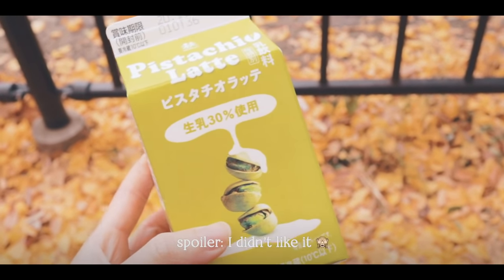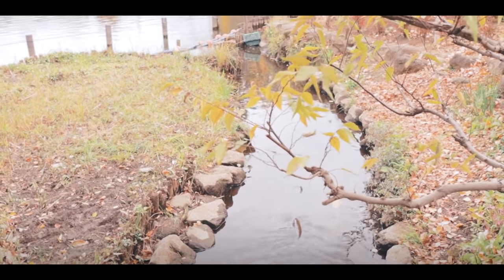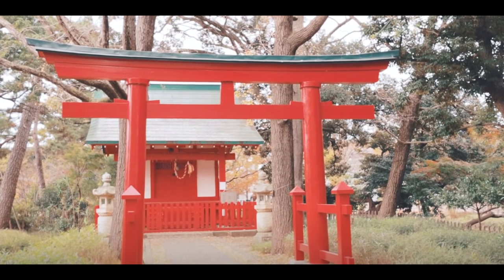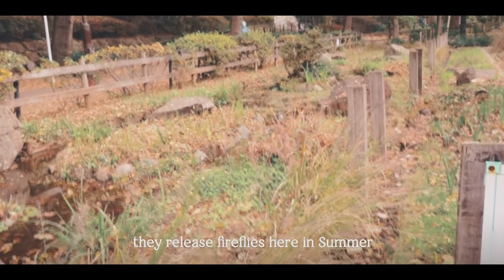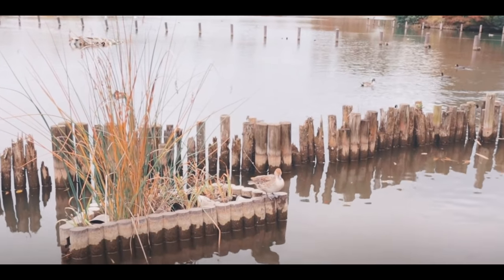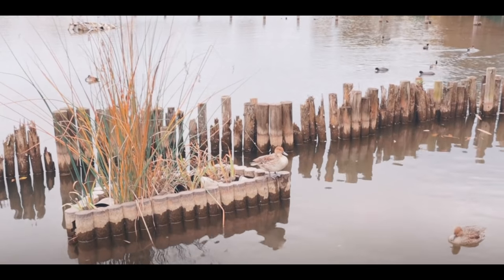Pistachio latte. Chicken tomato egg. Fireflies Farm. Can't see anything though. Hello. Look at that. Tiny car.